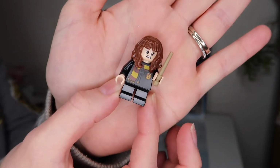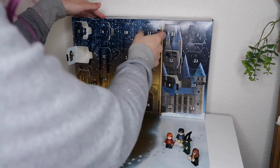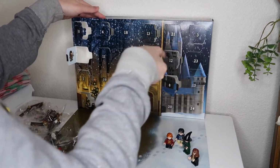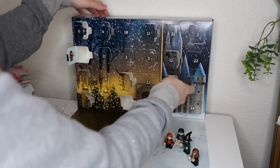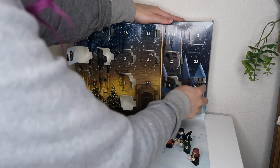See, what's up with her face? Why does she look like that? Did she poop herself? What's going on? No, 14. Okay, so now we're on 15. Where is it? Here we go. I should leave these open. I'm getting confused.